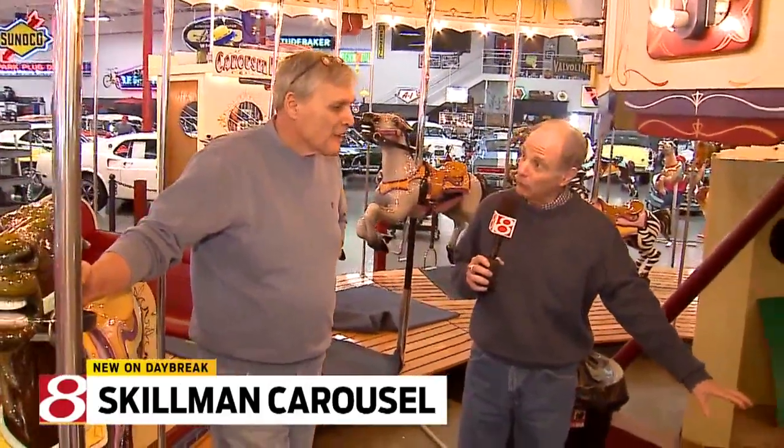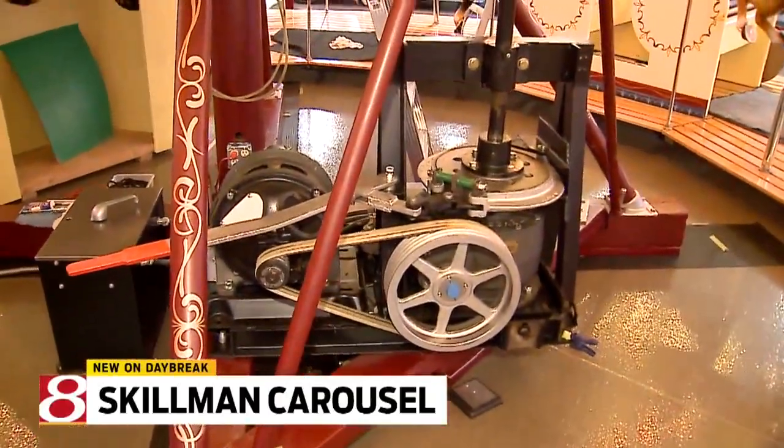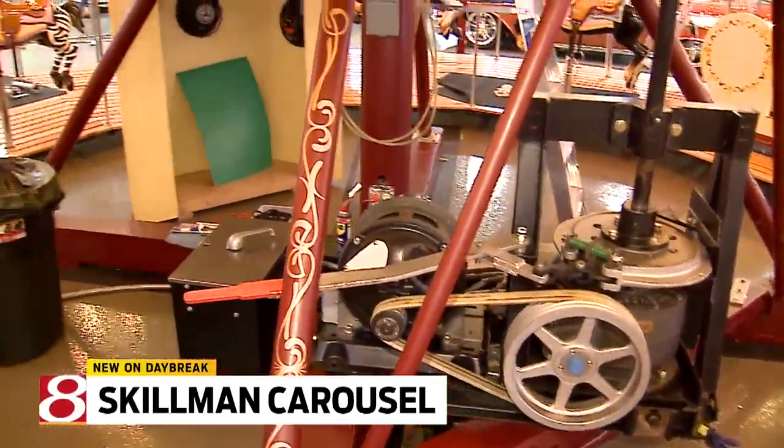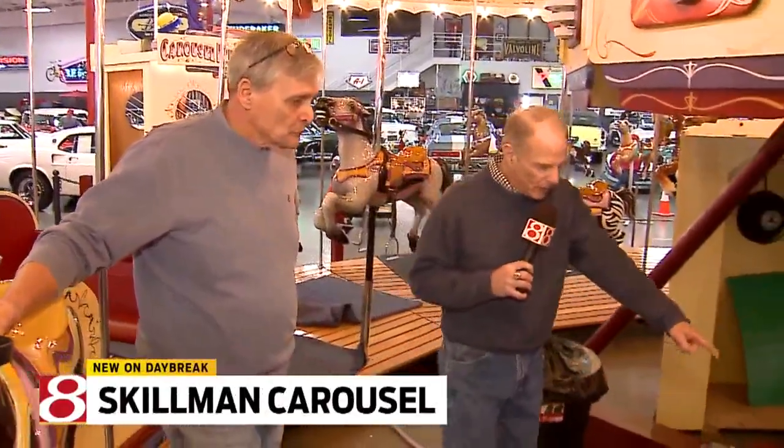Is this original technology? All original. The date-coded parts on this are from 1928. We found the date codes on it, and we tried to restore it and freshen it as originally as possible and still make it safe. Okay. So this is really some of the same hardware. That's astounding. Okay, so just point out a couple of things real quick.